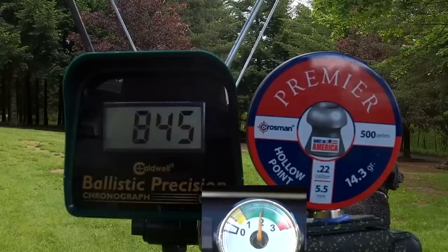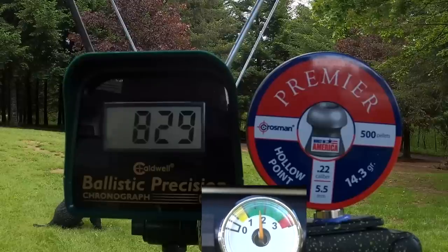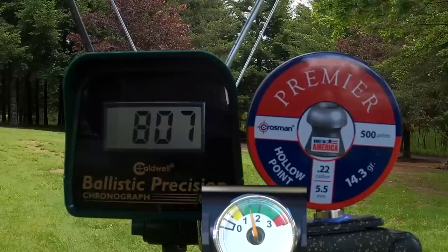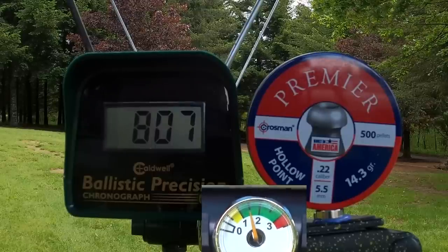I'm guessing this gun is regulated right around 1600 PSI. So after about 35 shots, after the 1600 PSI mark, the gun will basically drop off the regulator and you'll see a significant decrease in your FPS. You just want to refill when you get to 1600 PSI.